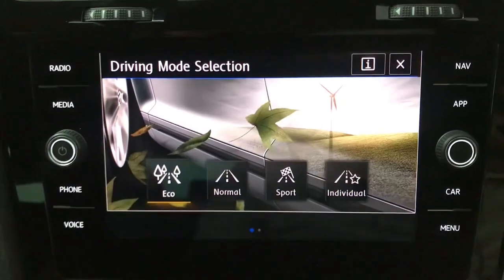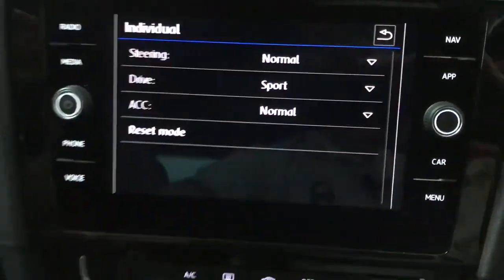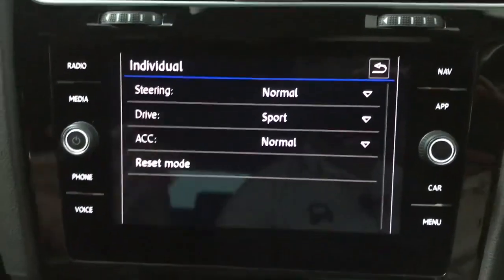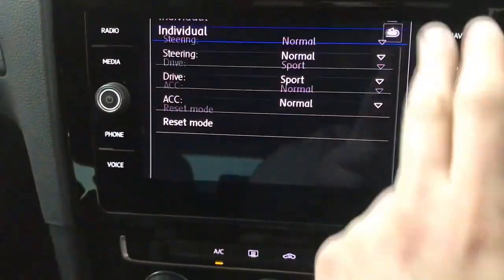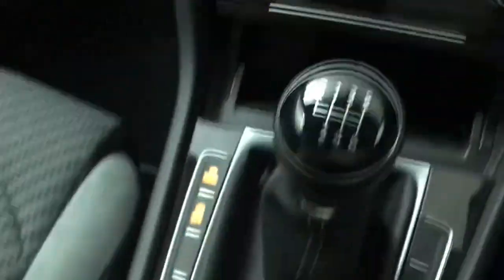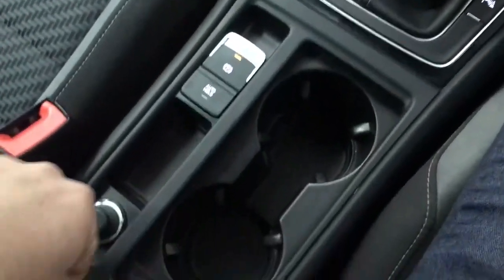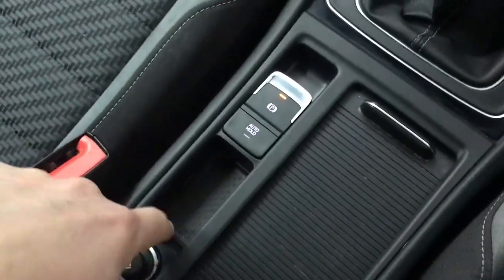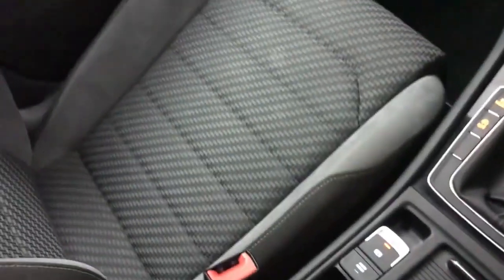So you've got eco, normal, sport and individual. On individual you can change a few different things to suit your own preferences, whatever you want on there. And then moving down we've got an electronic parking brake, hill hold assist, a couple of cup holders, a little storage area here, and a 12-volt socket, and some more storage in the centre console here.